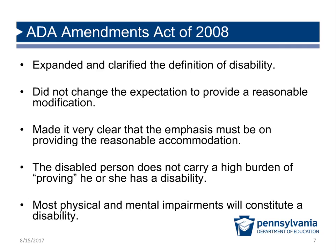The ADA Amendments Act of 2008 expanded and clarified that Congress intends the term disability to be broad and inclusive. In addition, the expectation to provide a reasonable modification has not changed. The ADA Amendments Act placed the emphasis on the duty of program operators to provide that reasonable accommodation. Additionally, the disabled person does not carry a high burden of proving that he or she has a disability.